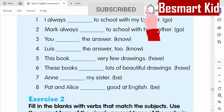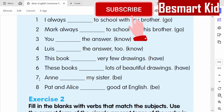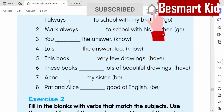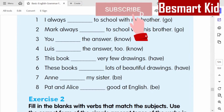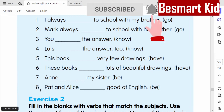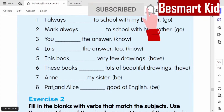Fifth, she dash all the answers. In brackets we have know. Sixth, there dash 12 months in the year. In brackets we have be. Seventh, the twins often dash fight. Eighth, our parents dash us. In brackets we have love.